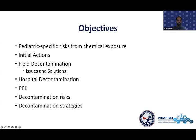So objectives for this lecture, we're going to be talking about pediatric-specific risks for chemical exposure, some initial actions that you'd expect to take in the field. We'll talk about field decontamination versus hospital decontamination, different levels of PPE that you can expect your responders to be wearing, and then decontamination risks, and then decon strategies specific to pediatrics.